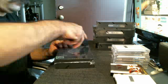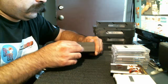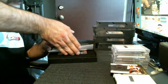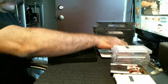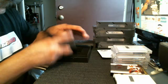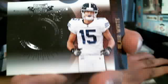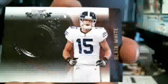All right, here we go. Box number 8. No, they still make the cards. All right. You guys are peeking. Peekers over there. Could be Tebow. Could that be Tebow? All right, here we go. We've got Big Ben Roethlisberger. Blair White. Why does his name sound familiar? For the Colts, that's why.